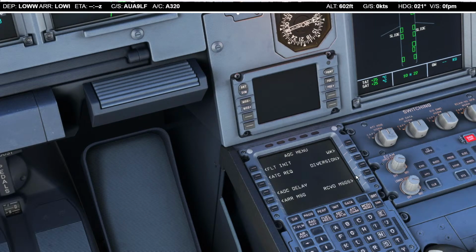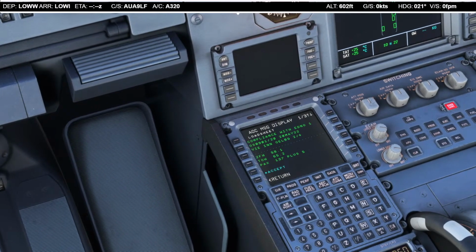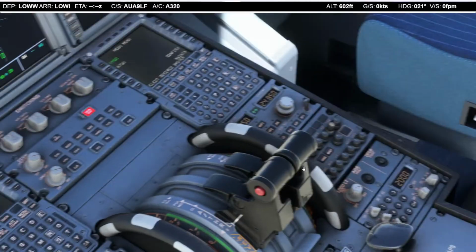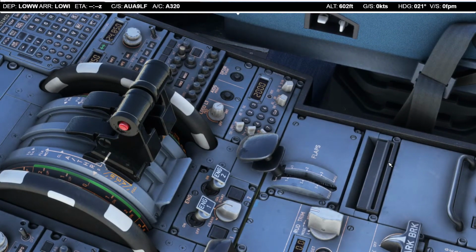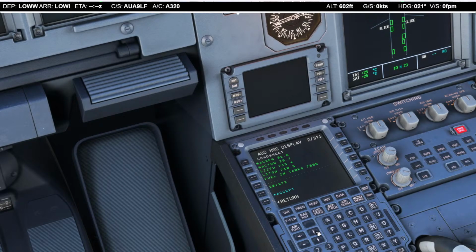So we go to receive messages and then check the load sheet. Compliance with ADNO 1. So now we have to compare it to the preliminary, but it's not as easy because the Fenix doesn't have a printer installed. So basically there is a printer, but it's not working. So it's basically run out of paper or so, I don't know. Okay, but we have all the necessary information here. We have a zero fuel weight.